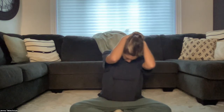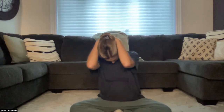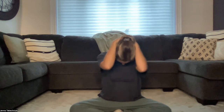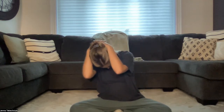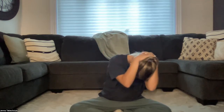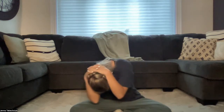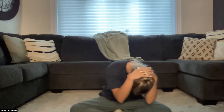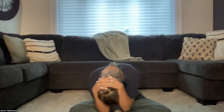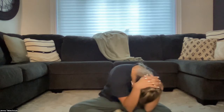And slowly, you're going to start to sway yourself from right to left. And as you keep swaying here, round through the back a little bit more. Each time you sway, dropping down maybe an inch, letting those elbows come closer toward the knees. And by now, you should be feeling that stretch running along both sides of the back as you sway from side to side.